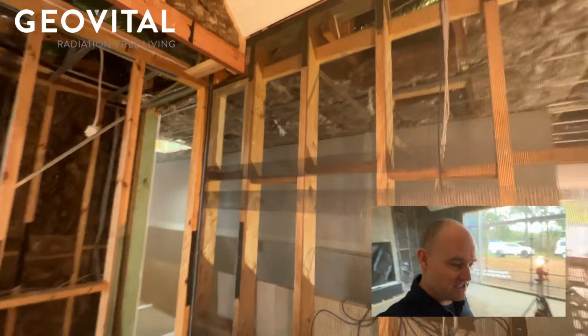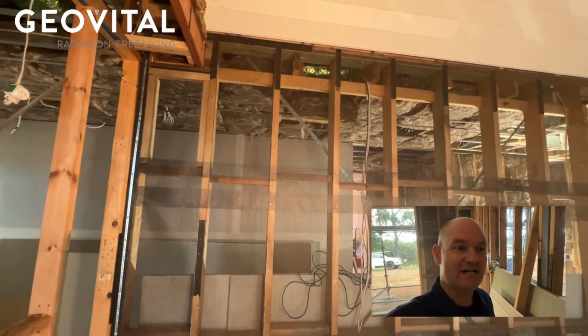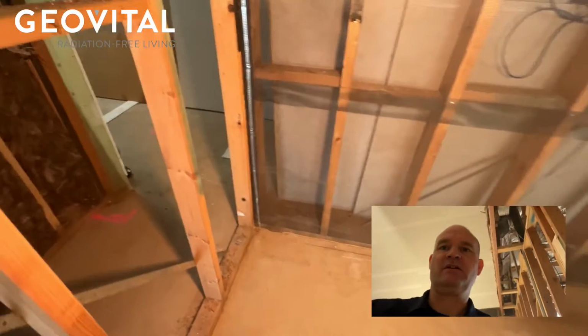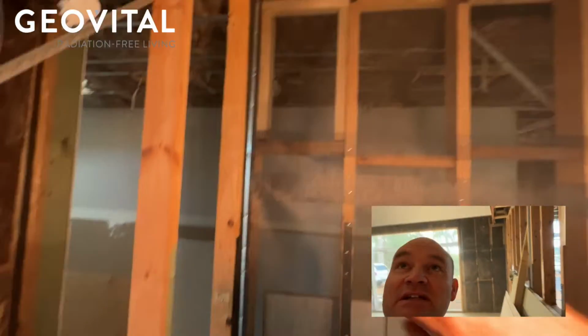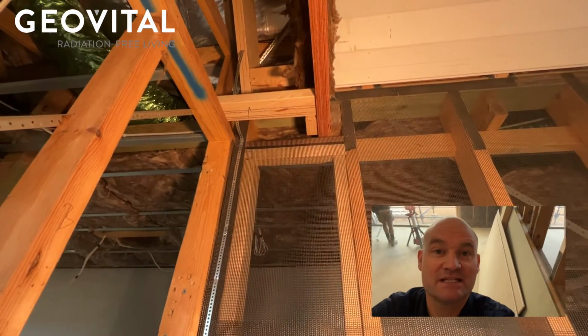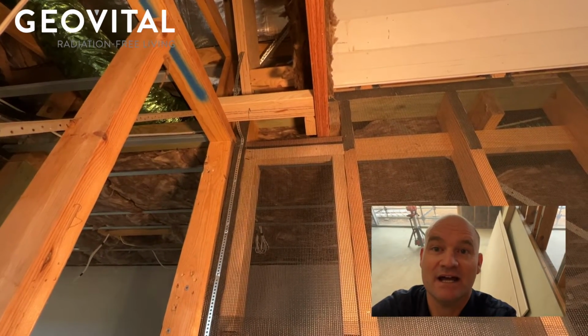All right, so we've got the GPA on most of the walls here. It's going to be nicely hidden away. Now we're working on a concrete slab, so the strapping that's going to be connected to ground is hidden nicely in the roof cavity, so the electrician can connect it to ground there, nice and out of sight.